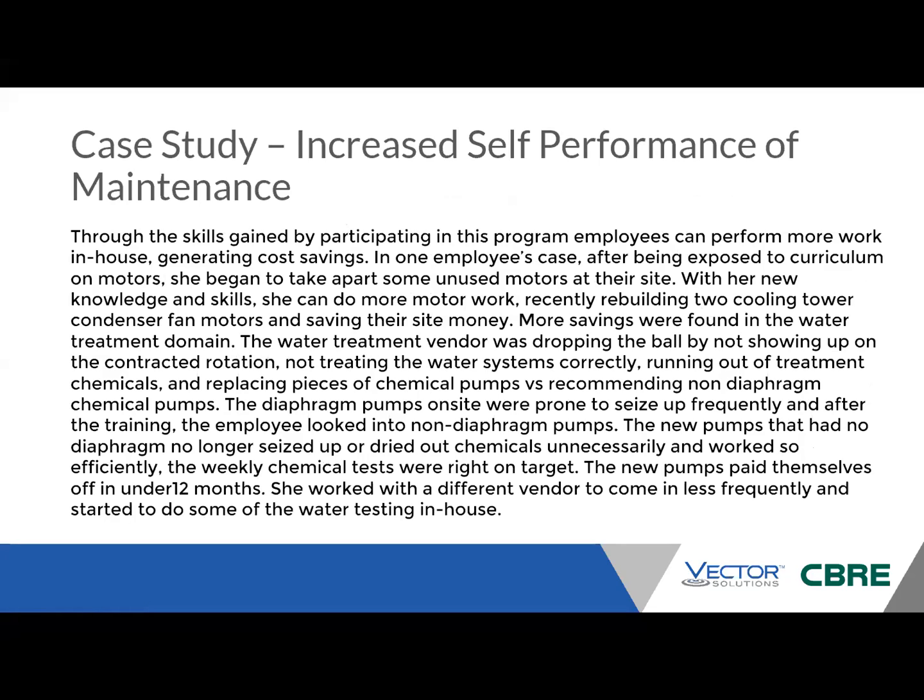And another example here, again, a trend for us and a focus for us is increased self-performance. You know, we're an outsourcing company and we try to do most of the work for our clients in-house, but sometimes we have to call on vendors. So with this employee in this case study here, she said with her new knowledge and skills she gained through the program, she could start to do more motor work and was able to rebuild 2 cooling condenser fan motors and save their site a significant amount of money.